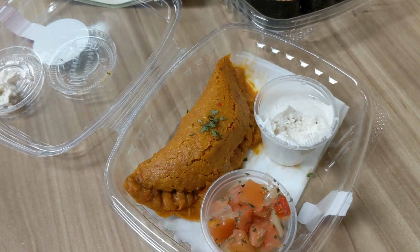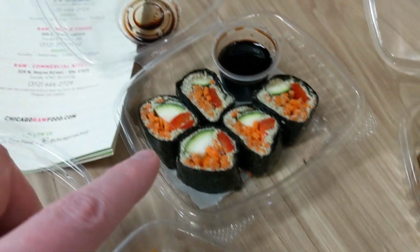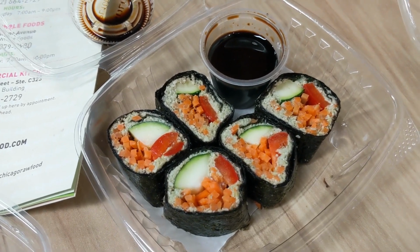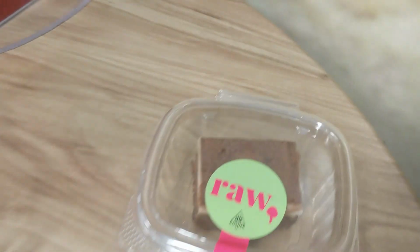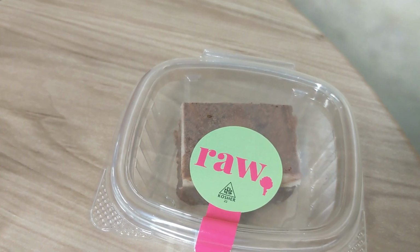So here we have an empanada, and this is called the raw rolls. So they're like maki rolls. This was a sweet potato patty, and then hiding over here, I also have a mini tiramisu.